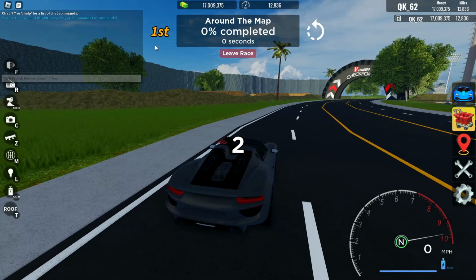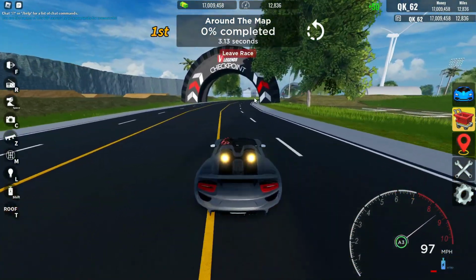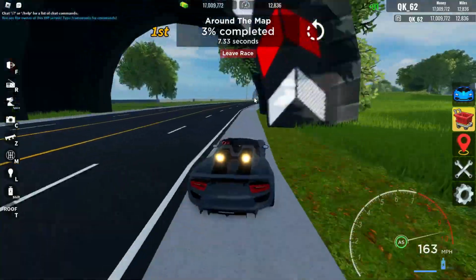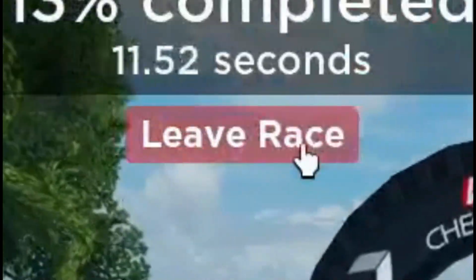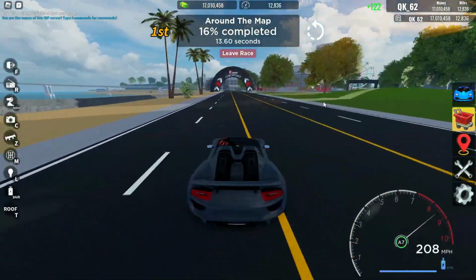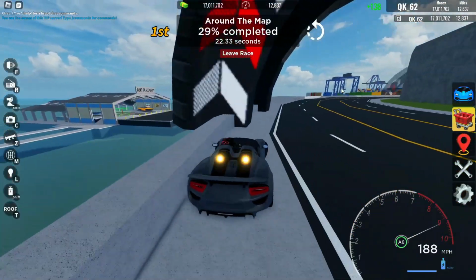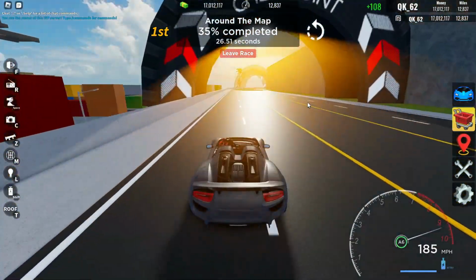Okay, sick. So it does say right here first place, so we actually have a new system that tells us what place we're in, and we have an option to leave the race. That is so freaking cool. And it seems like this is up there as well, and this seems to be a lot smoother, which I really, really like. Actually, I think this looks a lot nicer in my opinion, so that is really, really cool.